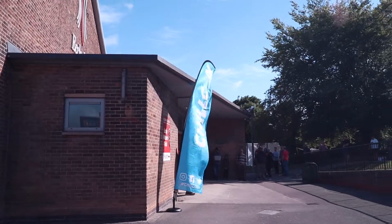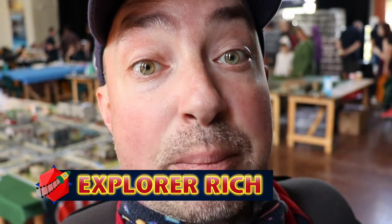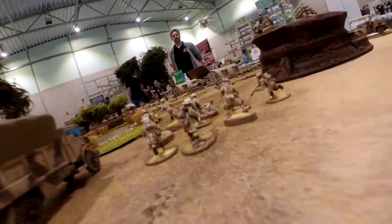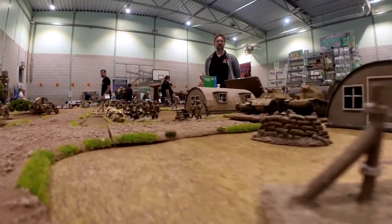Today I'm in Sheffield for Chillcon, a wargaming convention. Never been to this one before. We're going to have the usual looking around, a bit of shopping, but I've also entered the painting competition, so fingers crossed we'll see how I get on with that. And there's also Vikings, amazing dioramas, amazing minis, lots to see, lots to do. Let's get going.